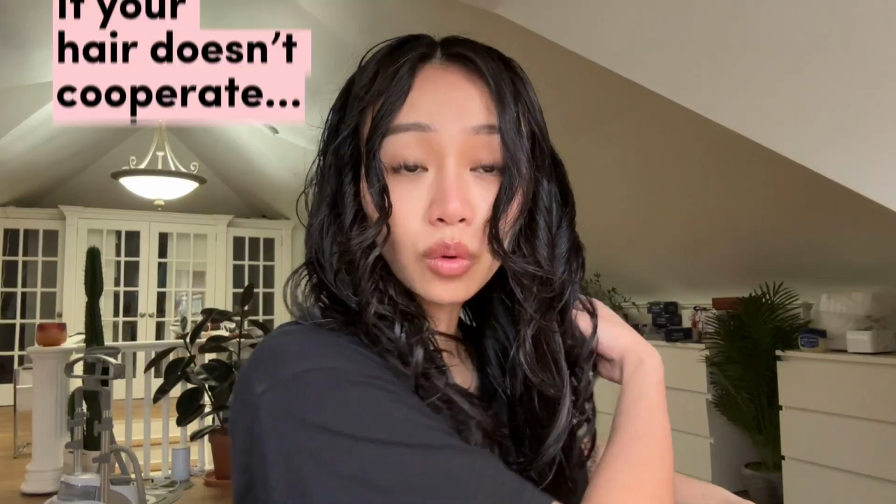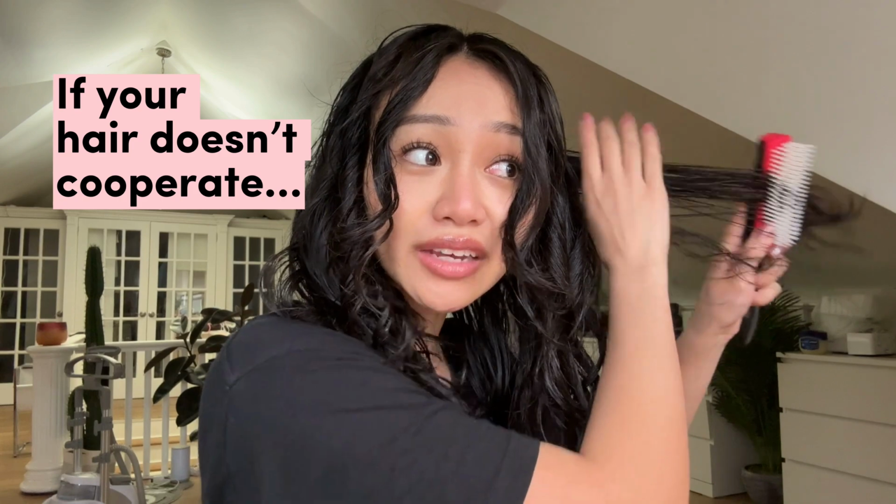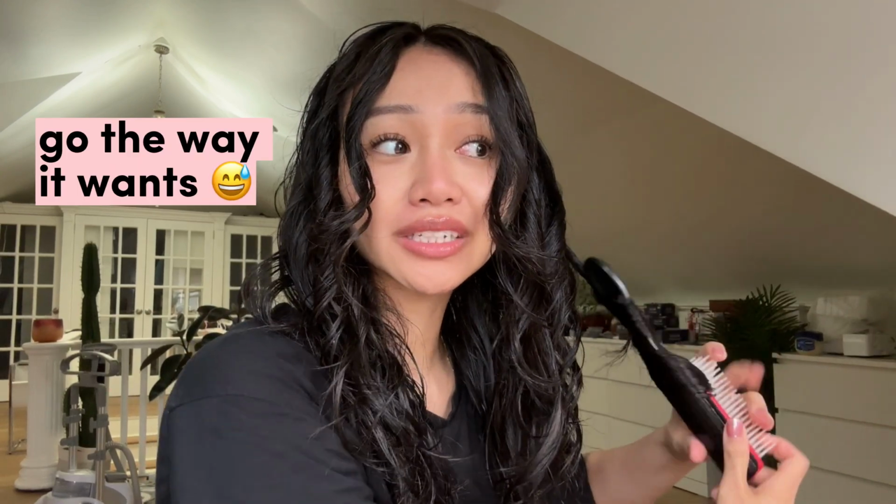Now we're gonna do this side. One thing I wanna mention really quick too is if you're going towards a certain direction and the hair absolutely will not curl and it's just acting funky, it's because it probably wants to go the opposite direction that you want it to go. And sometimes it's a compromise.